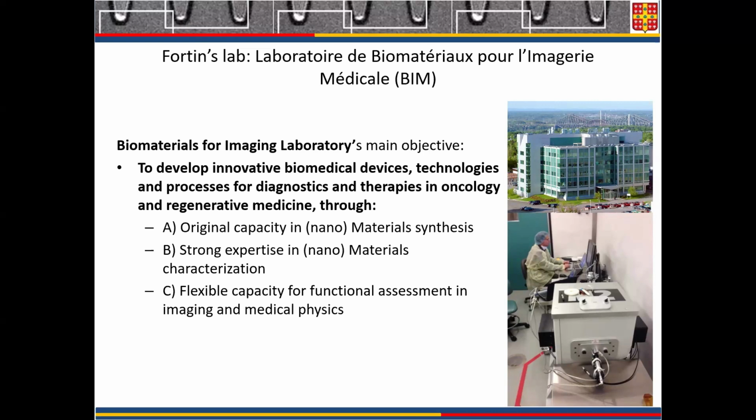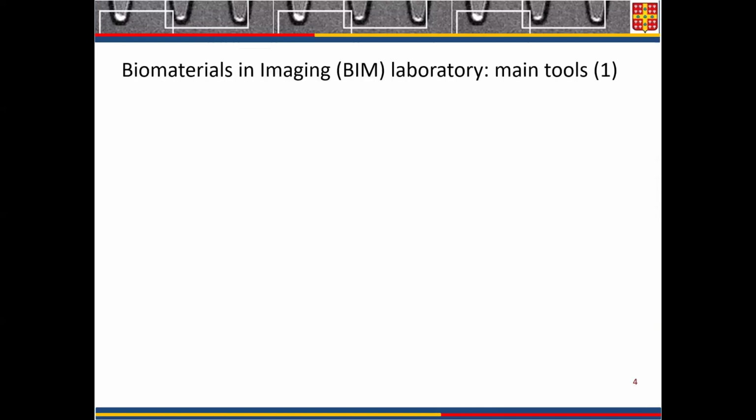Then there is a capacity to analyze nanomaterials in terms of scanning electron microscopy, different types of spectroscopies, as well as nanoparticle size characterization and polymer characterization. We always keep a very close eye on the functions of these materials because we have many ties with the medical physics and radiology field, so many collaborations with medical physicists and radiologists. The main specialty of the lab is the capacity to visualize a biomaterial in vivo.